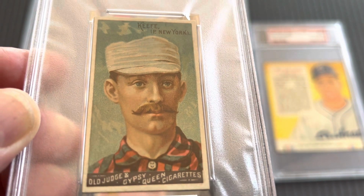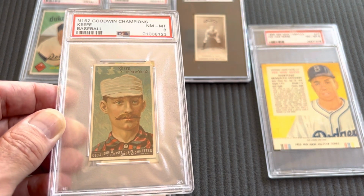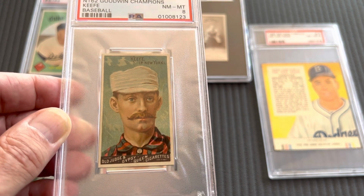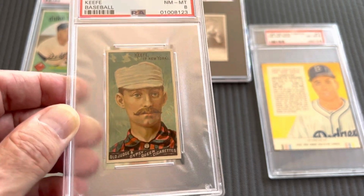And these guys, they were incredible. They would pitch the entire game. And in some cases, they would pitch more than 9, 10, 11 innings straight. There was no bullpen back in those days. So these were really the Iron Men of the old days. So I did want to show the Tim Keefe.